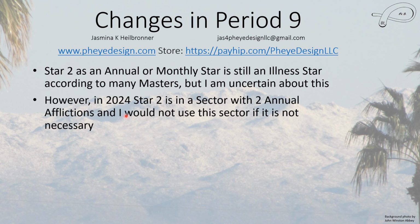Now, in 2024, star 2 is in a sector with 2 of the annual afflictions. And I would not use this sector if it's not necessary, because it's pretty easy to activate those annual afflictions. But it may be necessary. And if you've been using this sector, and this will be in the southeast, you can continue to use it at a regular pace, it should be okay. Just try not to do something that will activate it by a lot of noise, a lot of activity, or at least more noise or activity than what is normal. That's kind of the key. And not digging outside in that sector, all that kind of stuff.